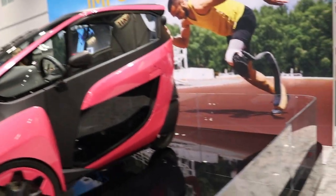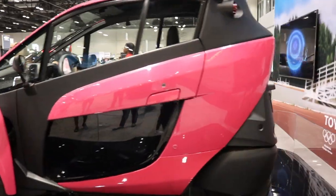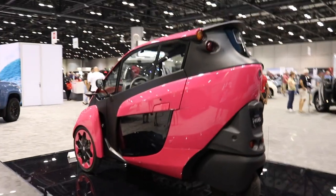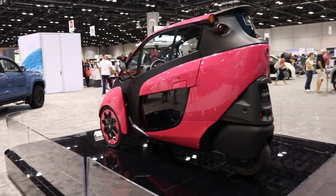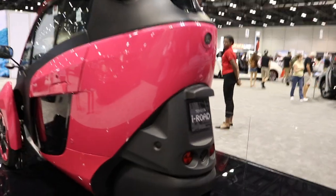You have pedals? No. Oh, it's electric? Will I fit in this? Yeah. You sure? I'm like 6'2", 220. What's it called? It's called the iRoad.